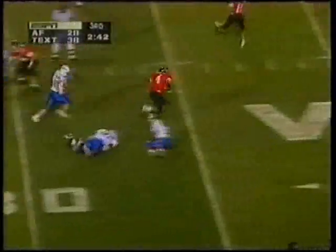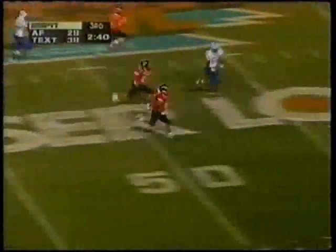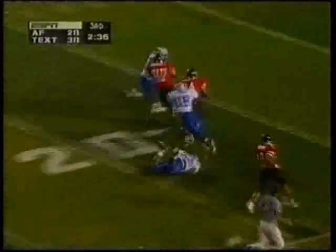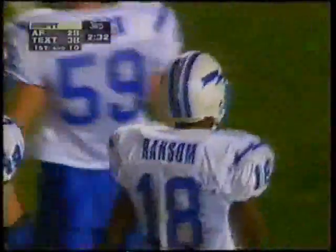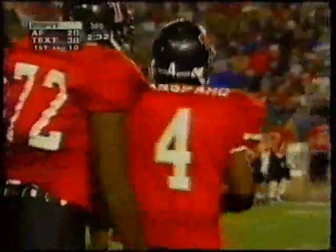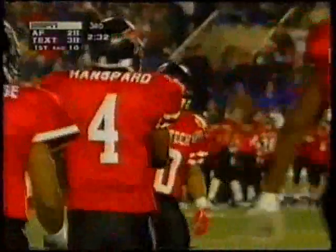Here's Hanspard, broke a tackle. Hanspard with great speed. One man to beat. Waiting on Ransom to make his move and cuts inside it and got to the 12-yard line. Sam Ransom hung in there to make the tackle. But Byron Hanspard, who has been electrifying tonight, just goes 63 yards to tie a season-long run for him. And as I said earlier, I think he's on his way to 200.